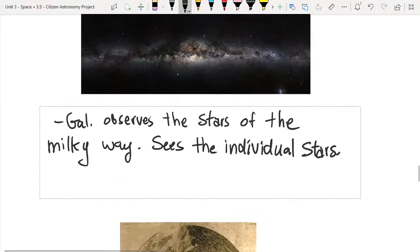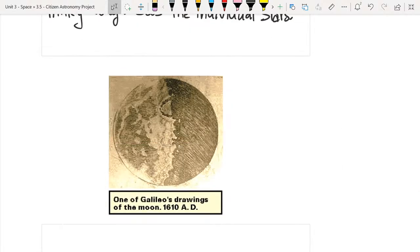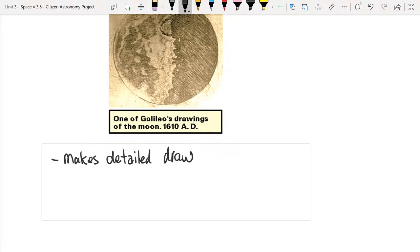He looked at the moon. And of course, do you need a telescope to see the moon? No. But he is able to make detailed drawings of the moon. This is one of his drawings. So he makes detailed drawings of the surface of the moon. Famously, what we now know to be craters on the moon, he assumed to be what? Do you know this? This is a famous thing.